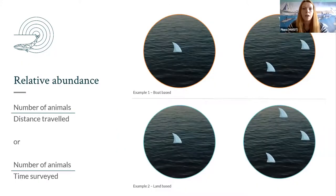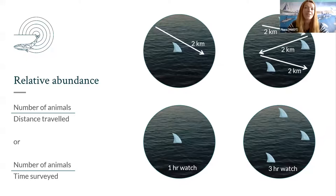And so if we have a quick look at a very simplistic way of talking about abundance and relative abundance, the top line is showing boat-based sightings. And if you have a look at that, it looks like the area on the right potentially has more dolphins than the area on the left. However, if you factor in how far the boat has traveled or how long the person has watched, it's not actually as it first seems. So here, the boat travels 2 kilometers and sees one dolphin. The boat on the right travels 6 kilometers and sees 3 dolphins.